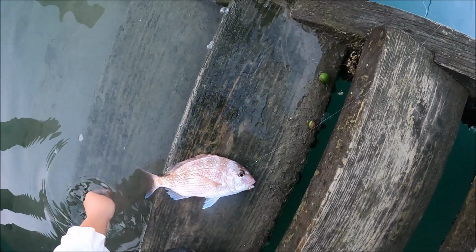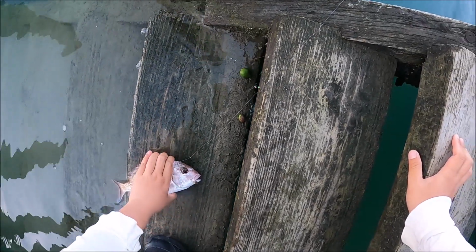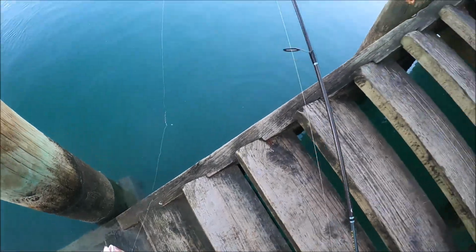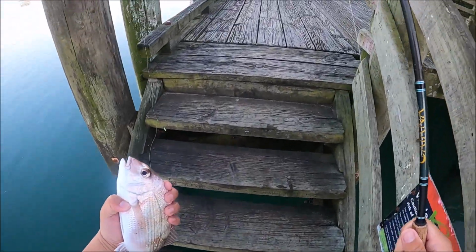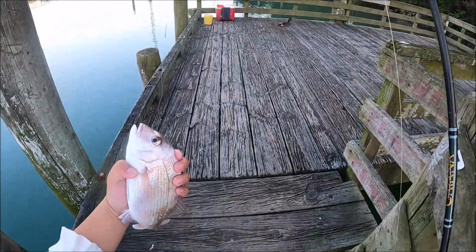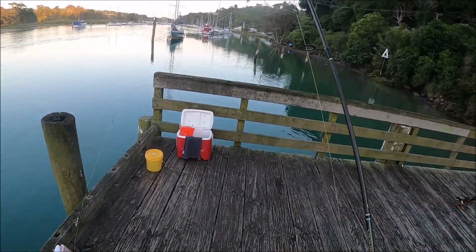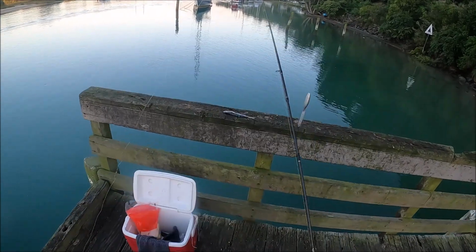So I just gotta wet my hands. Wow, that water is warm. This snapper is skinny. He's not gonna make the cut. But nonetheless, that was fun. On the live Sabiki.